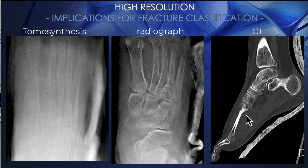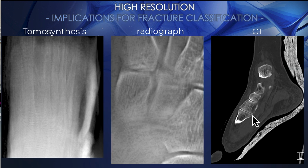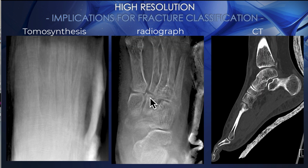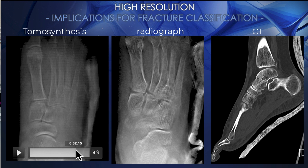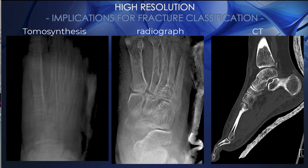you can see that the fracture that we're seeing here on the sagittal CT is indeed visible very plainly here on the tomosynthesis image. And I believe if I go back, even this small fracture at the base of the first metatarsal is seen here on the tomosynthesis image. Here's that fracture of the second that we again see with better clarity here. These are not clearly seen on the radiograph, so there is this advantage of having high in-plane resolution, but also being able to reject out-of-plane noise.